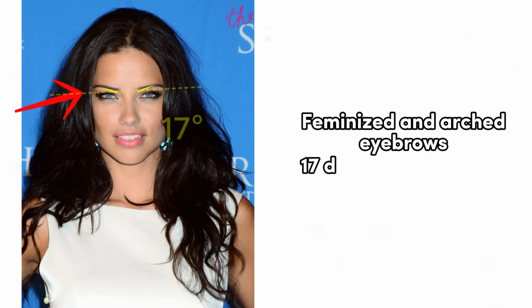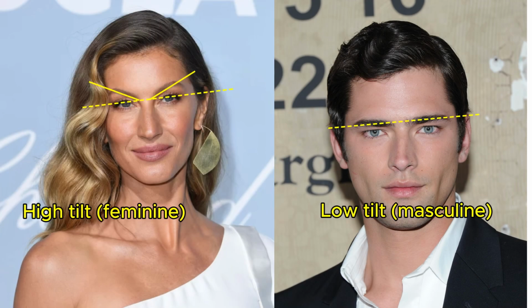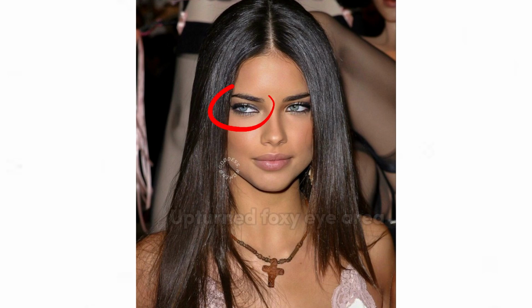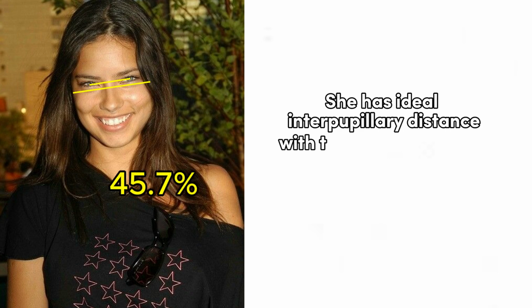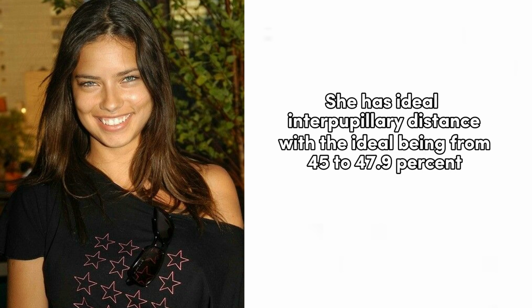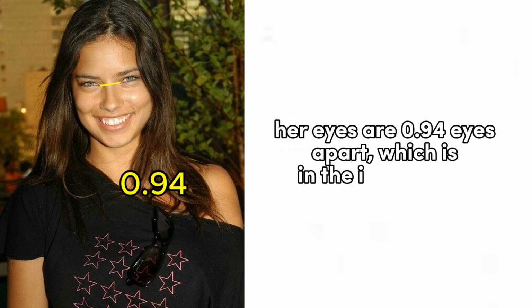She also has very feminized and arched eyebrows with a tilt of 17 degrees. Having very positive eyebrows is a feminizing feature, and Adriana's harmonize well with her high canthal tilt, giving an overall striking model-esque appearance. Her interpupillary distance is also ideal at 45.7% of total facial width, with the ideal being from 45 to 47.9%. Her eyes are 0.94 eyes apart, which is in the ideal range.